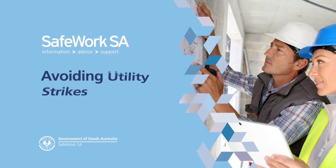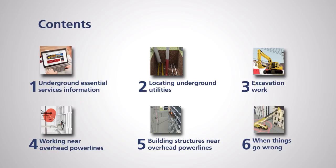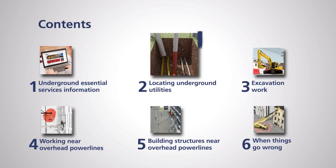Welcome to SafeWork SA's Toolbox series on avoiding utility strikes. This series is all about avoiding utility strikes while digging or working near overhead power lines. This is the second episode, Locating Underground Utilities.